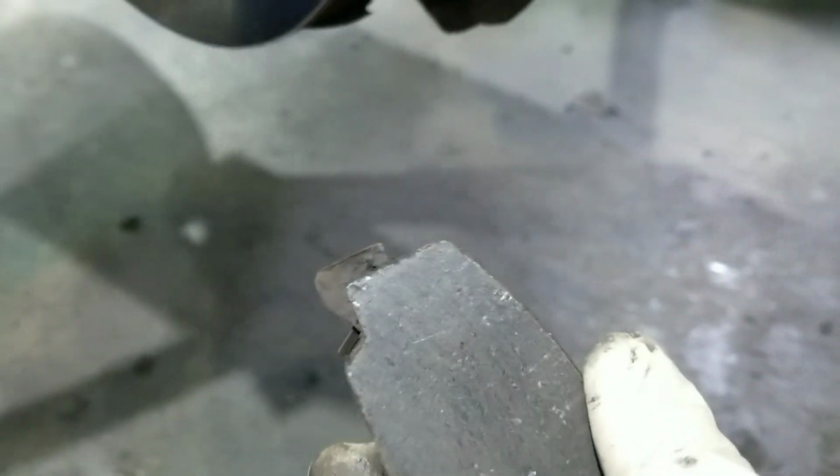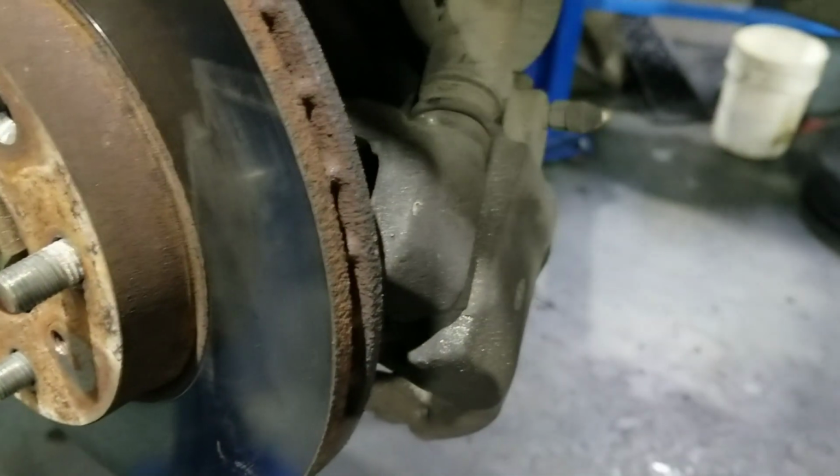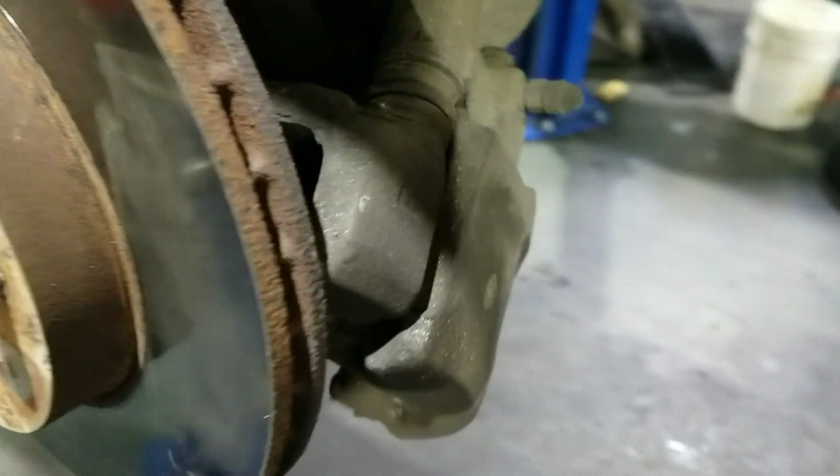Just going to have to watch the pad wear and see if it pulls one way or the other on braking. That'll let me know if this caliper is seized up. And if it is, that'll get replaced too. Also, come to find out, the CV axle is totally destroyed. That's the boot. It's in like 3 pieces. It's not ideal. So I'm going to fix all this stuff up.